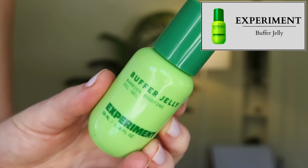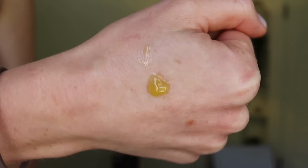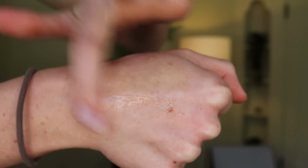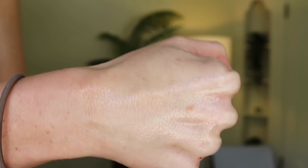The last skincare product is this Experiment Buffer Jelly, which is a daily micro slugging oil gel hybrid that coats your skin in a jelly light layer of barrier boosting protection. It's $32. It has squalane, oat oil, ceramides, petrolatum, and panthenol triacetate. And what you do is you take 1 to 2 drops and you put it either on top of your moisturizer or mixed in with moisturizer, and it acts as your slugging product.